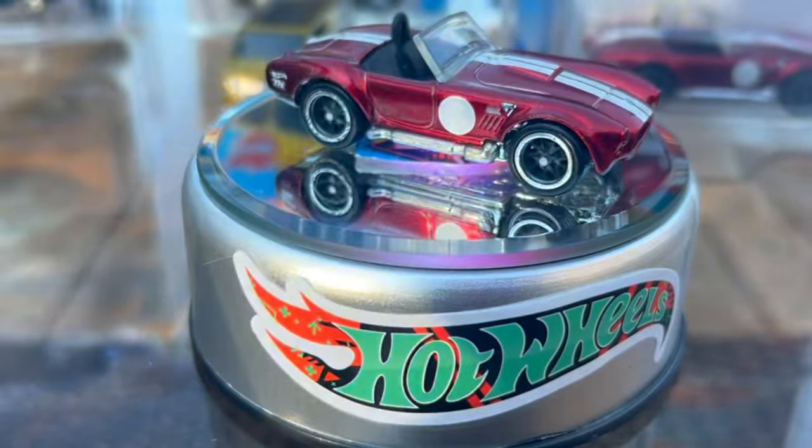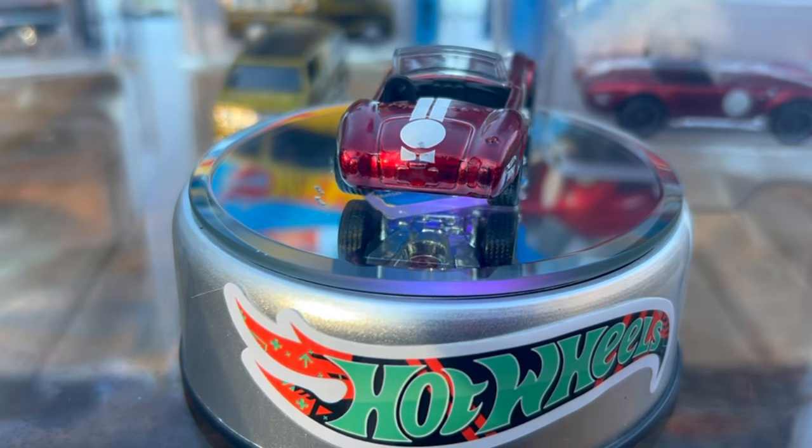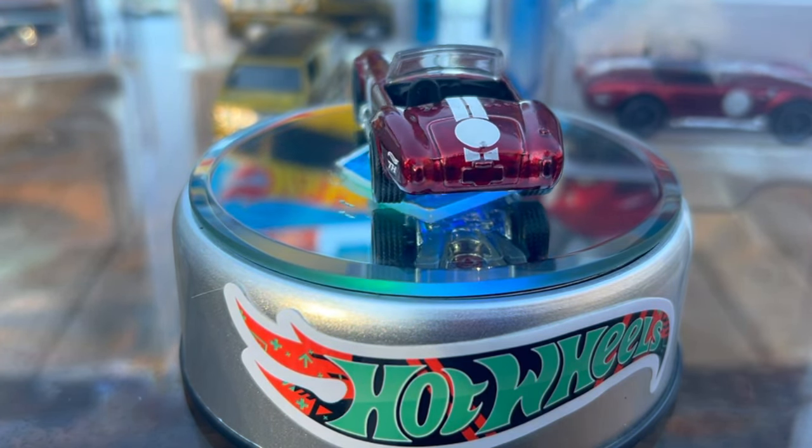Again, there's not too much to say about this one. This came out as a treasure hunt back in the 90s. This is one of the very first treasure hunts actually, and I really appreciate how they did the Spectraflame Red with this one. They kind of went with that classic Cobra livery, and this one just looks good overall.